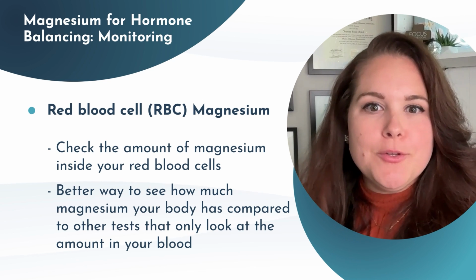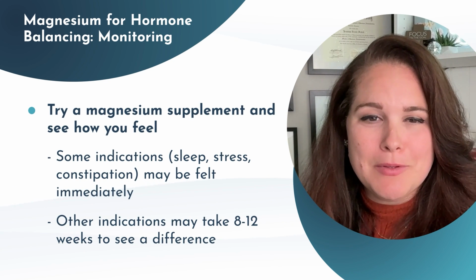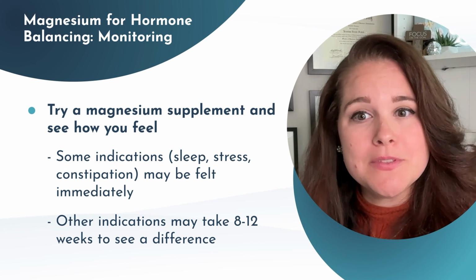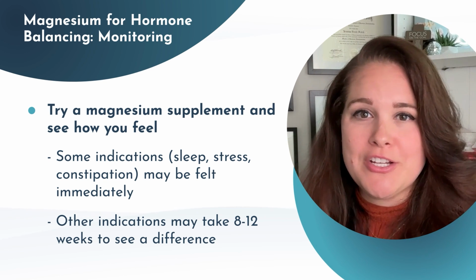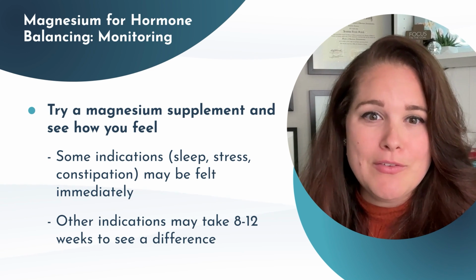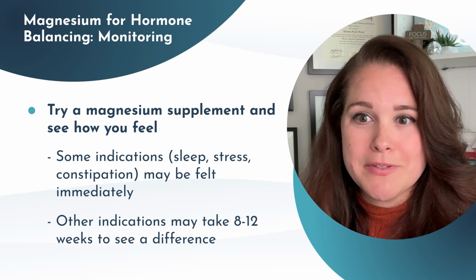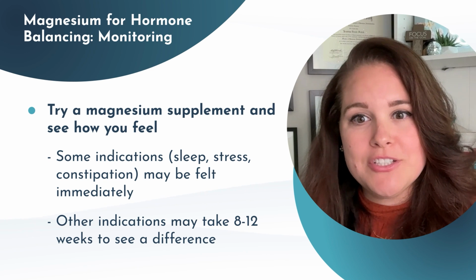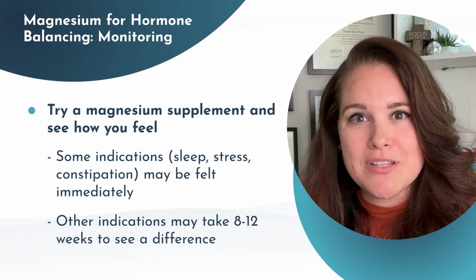The most practical approach is to monitor symptoms and see how you feel after starting supplementing, which is why I'm always a big fan of a simple symptom log. For some forms of magnesium and indications, patients will notice changes very quickly, such as constipation or sleep. However, other benefits may take up to 8 to 12 weeks to really become more noticeable. This is a huge counseling point for patients and just helping them manage their expectations, which will increase their overall adherence.